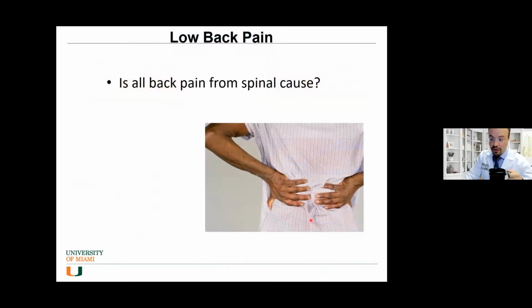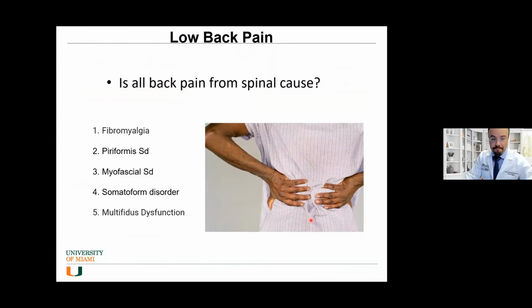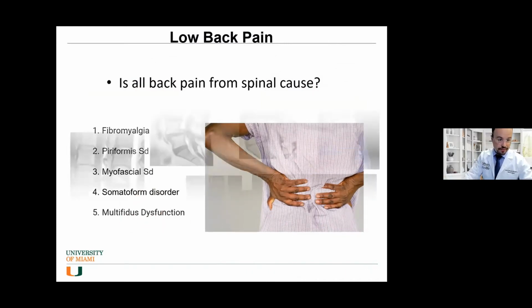Okay, now focusing on low back pain. Is all back pain from spinal cause? We know that it's not true. Fibromyalgia, piriformis syndrome, myofascial syndrome, somatoform disorders, that's important to remember. Sometimes this can be really a problem to manage. If not identified, the patients don't get better if you don't address the psychiatric underlying condition. And multifidus dysfunction, this concept has grown within the field.